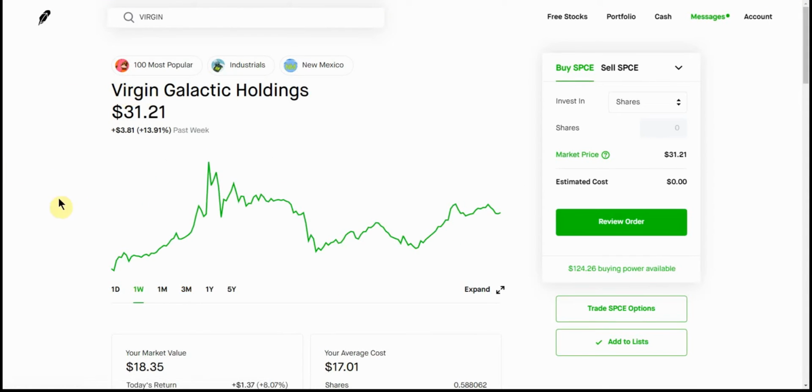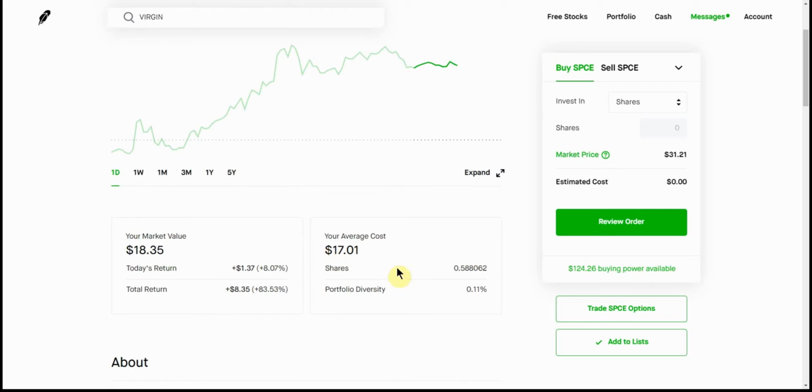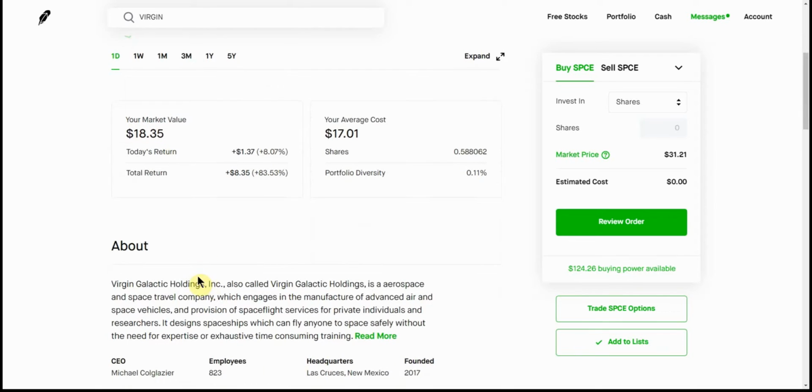So as you can see, I have this one on Robinhood. You should be able to get this on any major exchange. I have a partial share here. Like I said, I've done a video on this in the past, ticker SPCE. I have more of this one in the retirement account. So my average cost is $17. We'll go over when I purchased this here in a moment. But as you can see, there's my total return. So I probably dumped $10 into it.